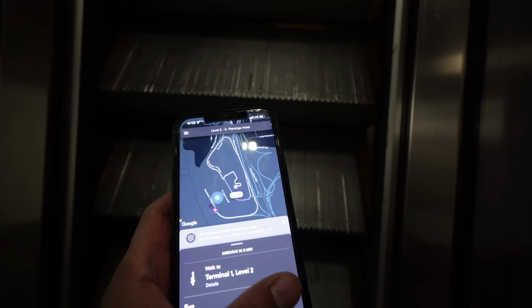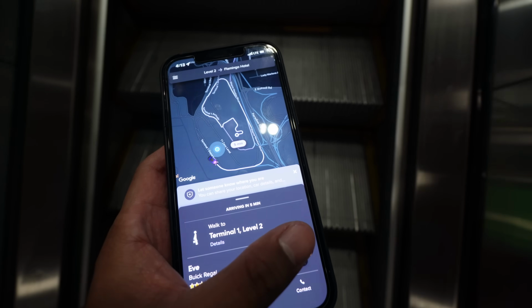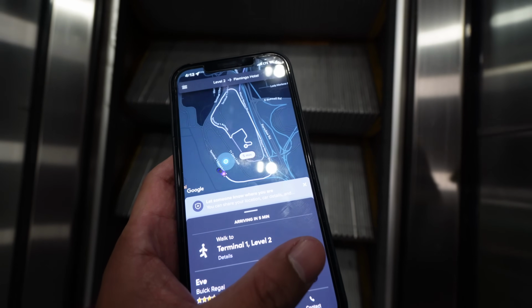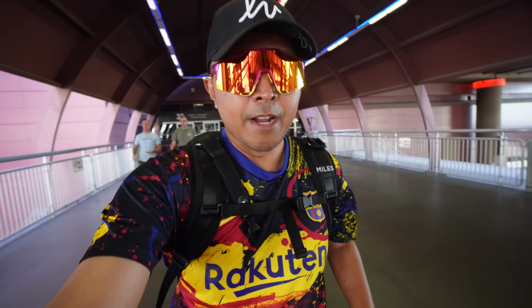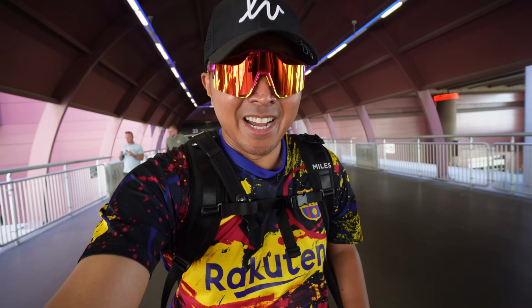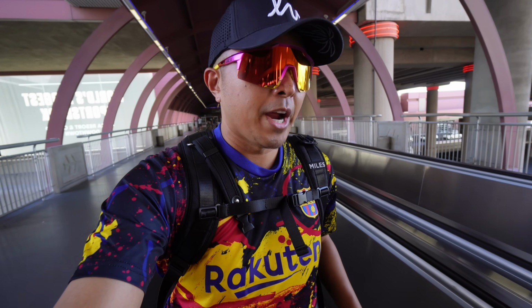So Lyft and Uber is on level 2 above baggage claim here in Terminal 1. I got a Lyft. I checked both apps, but it was about $2 cheaper. And I'm going to the Flamingo, and it was 14 bucks. If you're asking me if I feel the heat, definitely feeling the heat. 104 degrees right now. Lyft and Uber pickup is super easy over here. It's right on the 2nd floor.